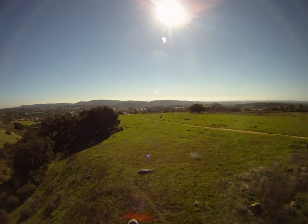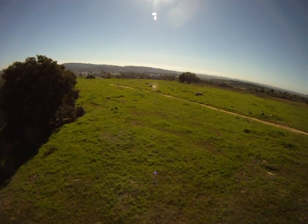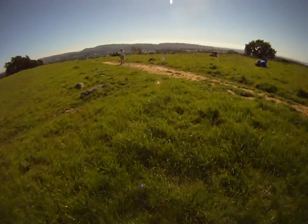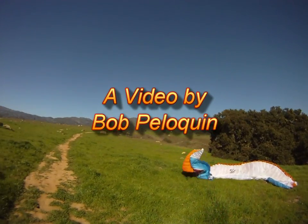Okay. Now I'm out of my harness, have my landing gear down, coming in for my approach. Start flaring, slowing the glider, and touching down. And that's a flight to the T.